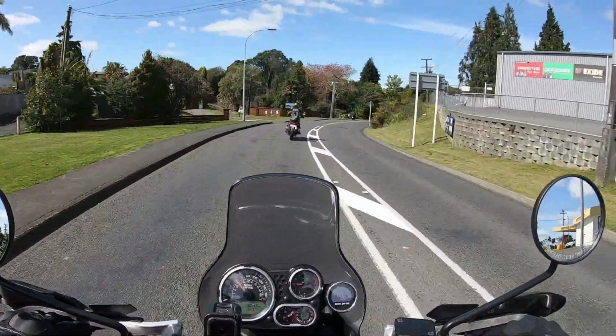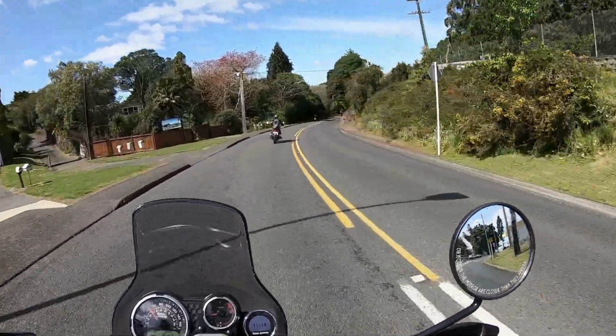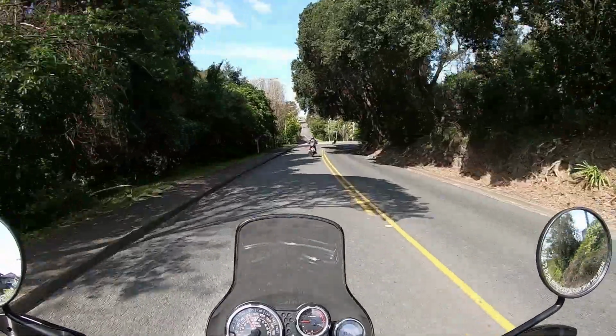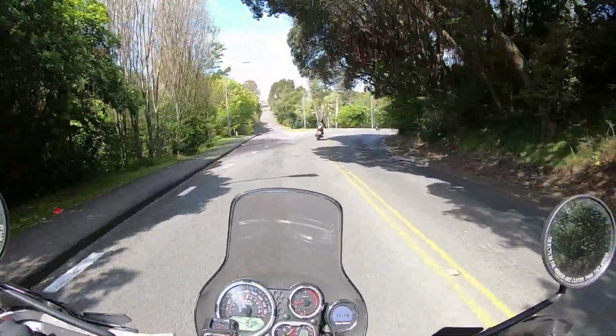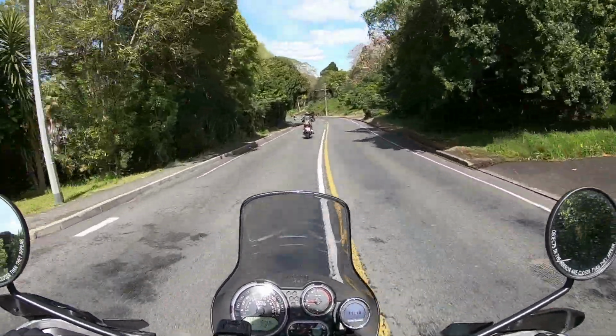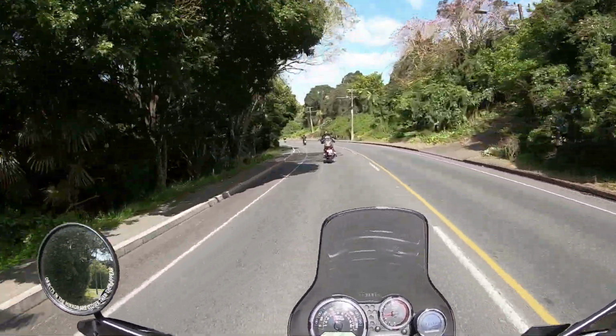Hey guys, so I've ended up in my usual spot, tail gunner. Now, I like being tail gunner. I like to sweep from behind. It just suits me. Don't get me wrong, I'll lead a group and no worries. But right now, it's quite cool to be tail gunner.